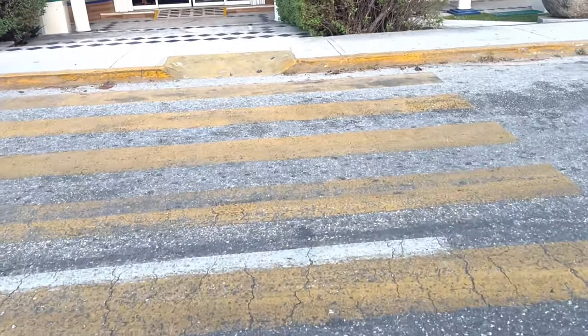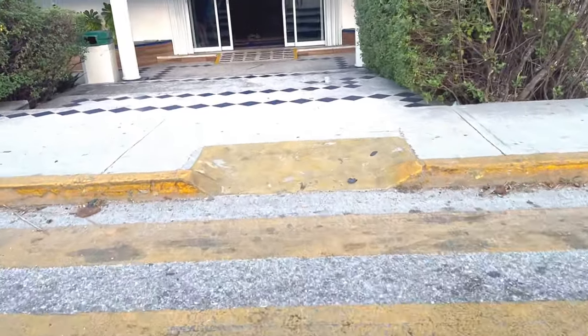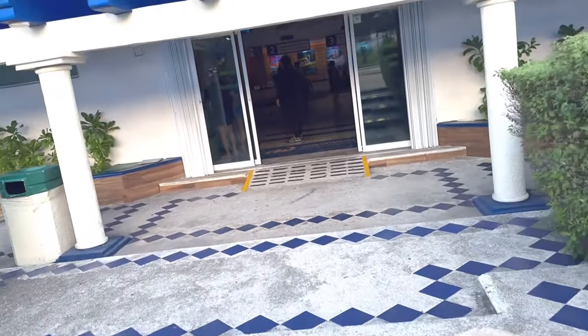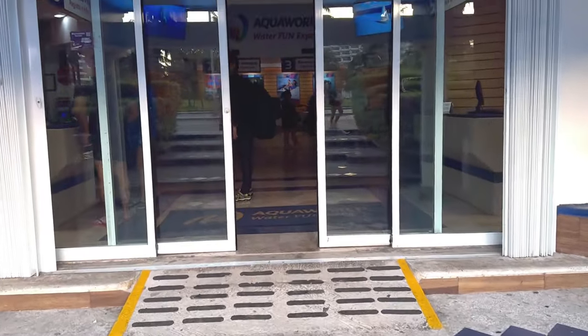Yeah, so if you ever come down here, definitely head towards Aqua World. They cater for everything, all your needs. Not just scuba diving, they've got jet skis, paragliding, fishing, and even if you're not a diver, you can learn how to dive and actually go on a dive on one of these sites itself. I'll put the link down below.